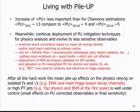Just a few examples. We have event-by-event corrections. They are based on mean energy densities. This is the concept of these fast jets, and they essentially rely on these techniques to measure, event by event, the mean energy density in the event. We also complement that with a local track matching at the primary vertex in specific cases. We rely now more and more on particle flow reconstruction techniques. This is now true for jets, for lepton isolation, etc.